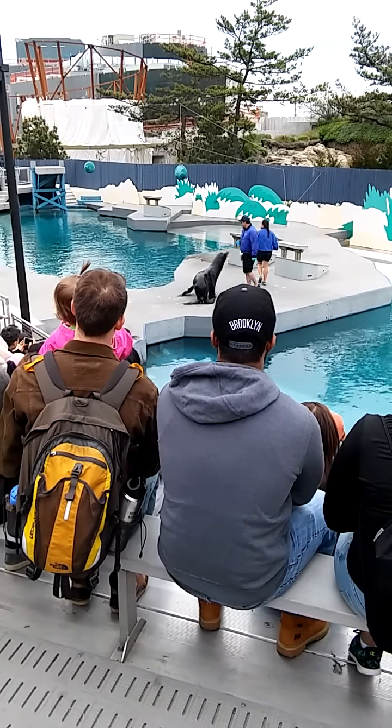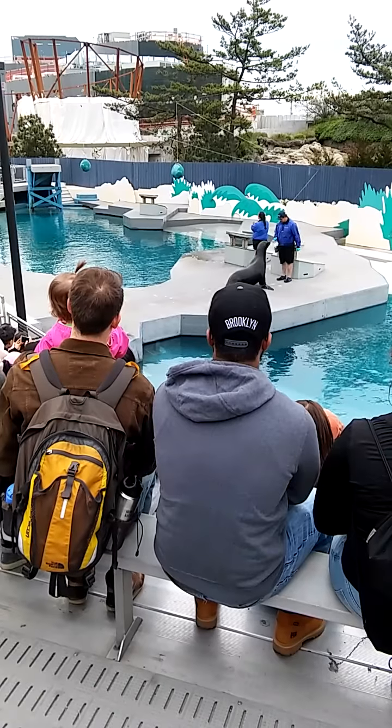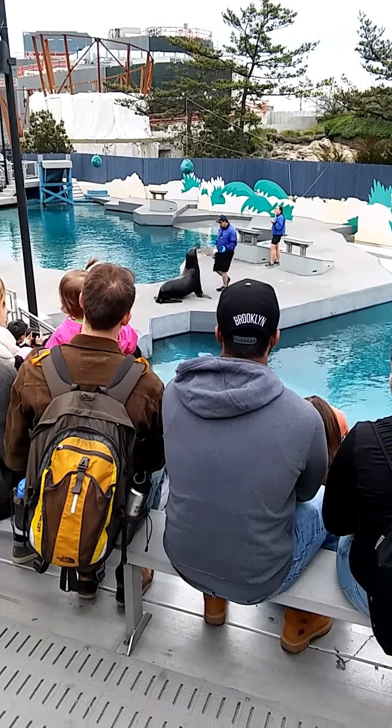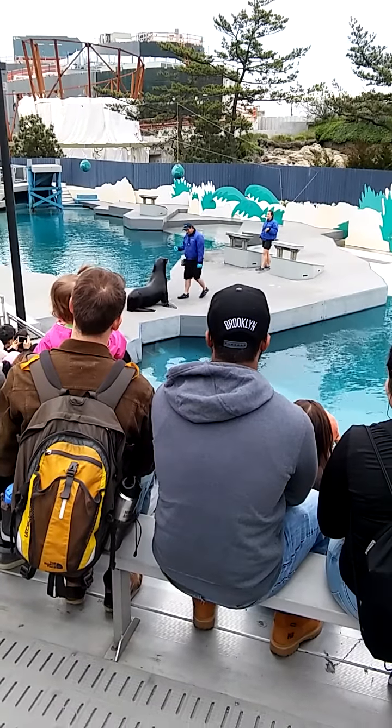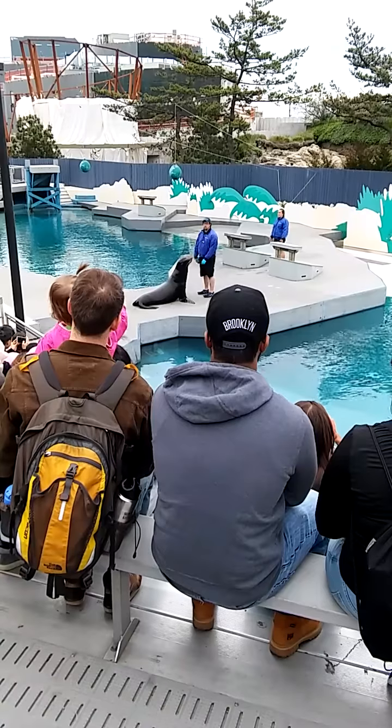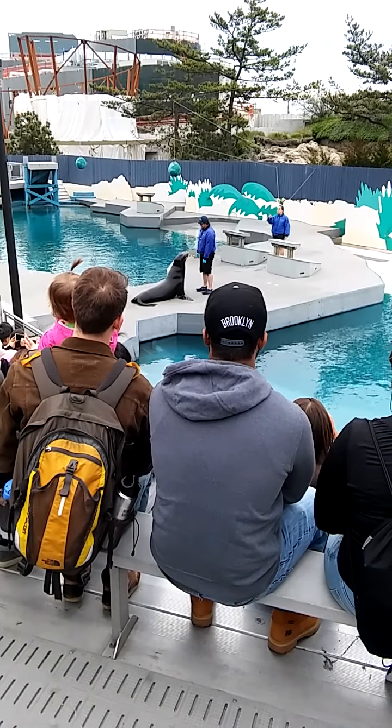Sea lions have the ability to rotate those rear flippers completely under their body, which is what allows them to walk on all fours. As a result, they are extremely mobile on land. But don't believe me, just watch.